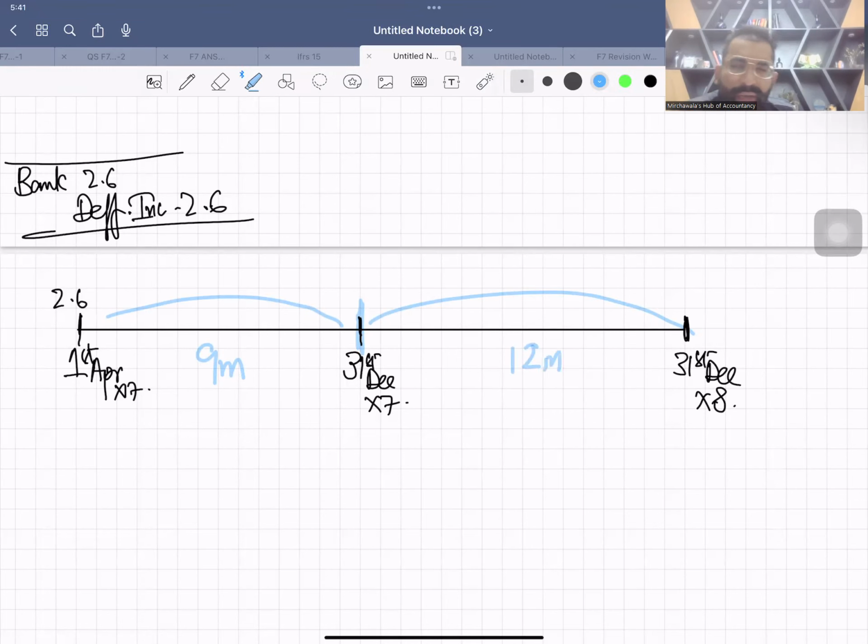Hope you remember the government grant accounting. There are two IASs in which we do extra 1 year working. One is IFRS 16. When you make a lease amortization schedule, you always do 1 year extra to break the liability into current and non-current. And the second area is government grant. In this, you also break current and non-current. So 2.6 million initially you receive. You will make the first entry: bank debit, deferred income credit.